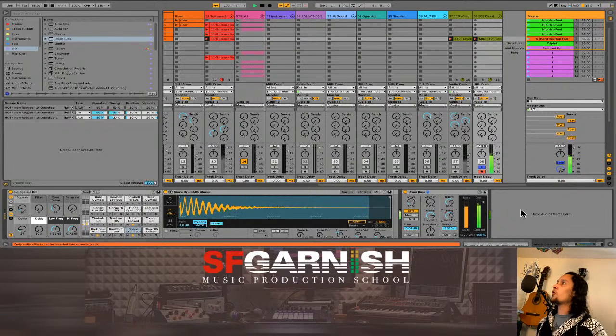Now I pressed record on my Push 2. You can also press up here that little red button. That means you're going to do the automation recording. When you're done, you can just click that and the automation goes away, or click your Push again. The Push 2 is a phenomenal tool, one of the best MIDI devices for Ableton because they created it.